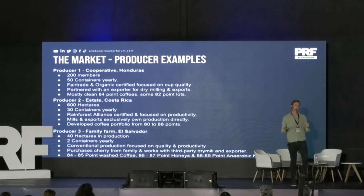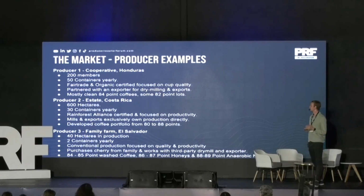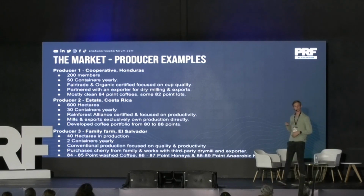And finally, of course, we have to honor El Salvador. So we came up with this nice family farm. They've got 40 hectares. They buy some cherries from their neighbors, their family members, and they produce some nice washed honeys and even some nanolots as well.